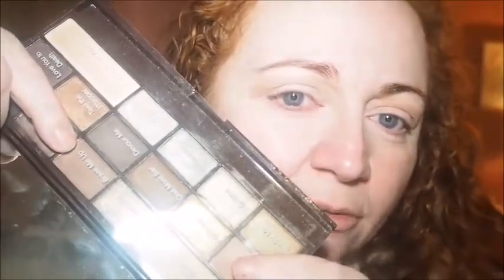Right, so we'll wipe that. Then we're gonna go in with Break Me Up. So that's that one there. That one's just to deepen out the colour that we've actually laid down. So just underneath. And not too much of it either.